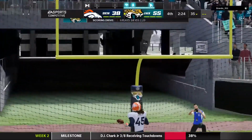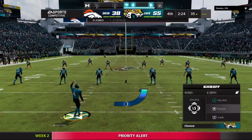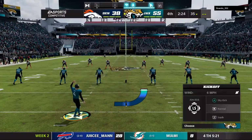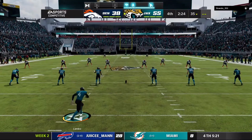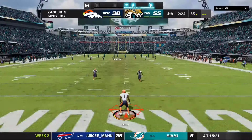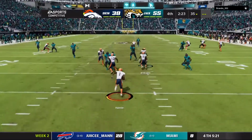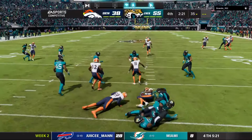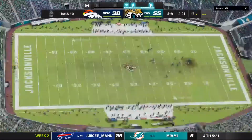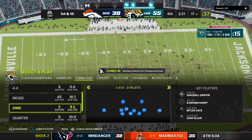Extra point tacked on by Lambo. And that'll make this a 3-score game now. The lead moves to 17. And Lambo now, after the touchdown, he'll kick this one away. And here comes a return from a few steps into the end zone. And no chance to get away as they'll get him down at about the 17-yard line.